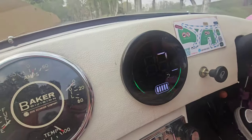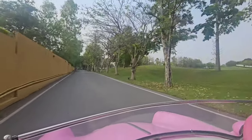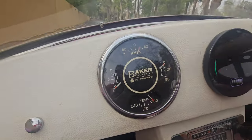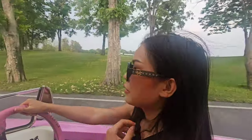Miley is going 32 kilometers an hour. Wow. And it looks like we're out of fuel. Keep your eyes on the road.